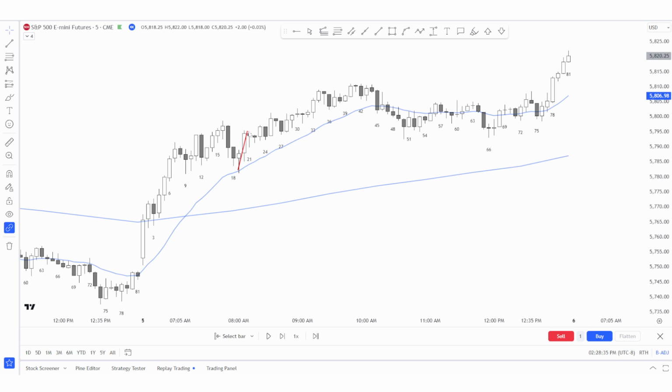Leg 1, pullback. Leg 2, pullback. Leg 3, pullback. Leg 4. Look at leg 4. It starts to go more range bound. If you bought the high of 37, you only make a point before it turned around on you. So it's best to wait for a market cycle reset. Or if you understand where you are in the market cycle, you can start buying lows and selling highs.